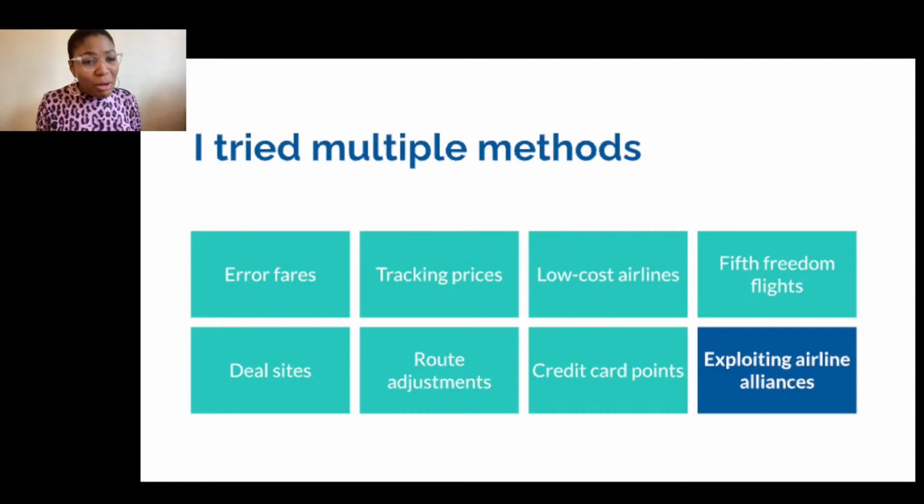And then the final option for me, which has been my favorite and tried and true method, is exploiting airline alliances. And this is what the majority of this presentation is going to be about.